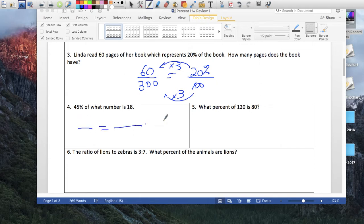Now, "is" and "of," the next two questions. Percent goes here, 100%, 100% is "of." It's just a different way of looking at the question. It helps you out. So 45% of what number is 18? 45% goes over here. "Of what number" is our mystery, so the bottom here is going to be empty. And "is 18" stands over here. So what's our total here?